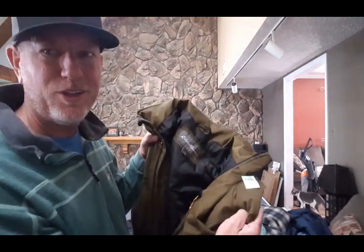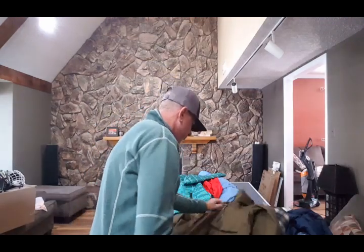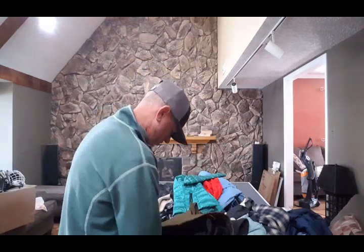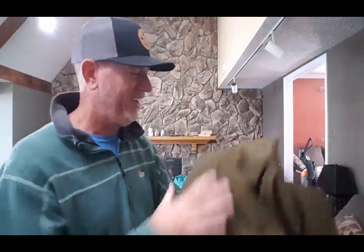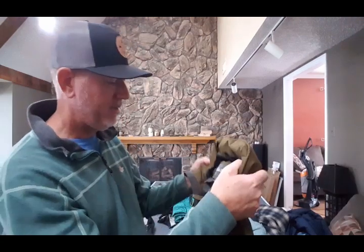This jacket was one of the first things I grabbed, and there's a good chance I paid too much for this. I don't even know if it's down. Let's look real quick. So if you look at the tag, it's not down. So I'm probably screwed on this one. But it's a nice jacket. I'll probably get my money back somehow.